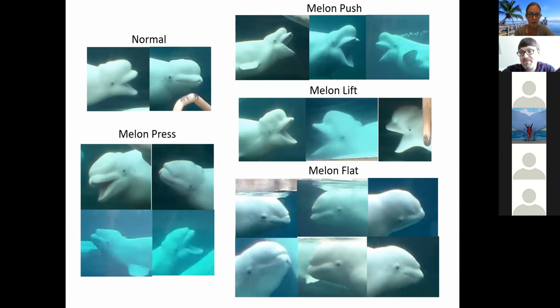And we noticed, or some folks who are listening noticed, and it may just be the photos that you've selected, but for melon flat, the mouth always seems closed. But for some of the others, the mouths are open. This is a really great point. And this is one of the things I'm looking into as well. And I think because primarily they either have an open mouth or a closed mouth.